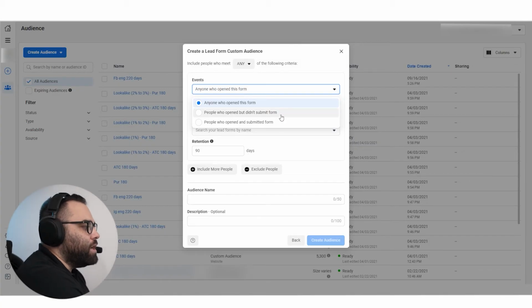So imagine that there are some people who opened the form and for some reason didn't fill out the form. Why aren't you going to retarget them? You should retarget them, okay? Things are happening in life. Maybe the dog is biting the couch. Maybe the baby is crying. Maybe lightning is causing a shutdown of the power and electricity. All of these things can happen in life. So let's retarget the people who actually opened the form but didn't submit.